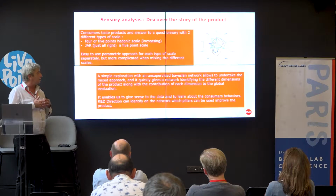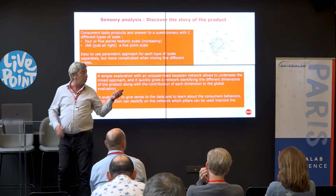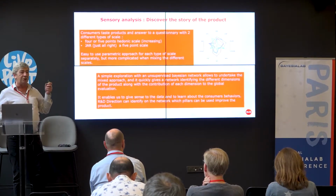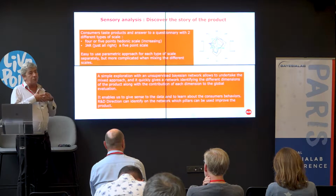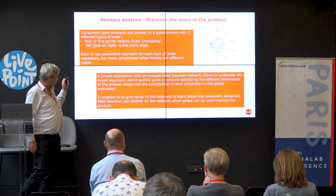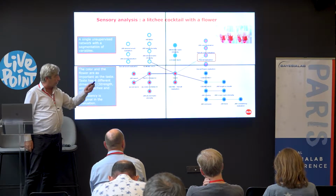In parametric methods, we can use, for one type of scale, radar or such examples, but when you have to mix the two sorts of scales, it's more difficult. When we use BayesiaLab, the mix is evident, is direct. The exploration is right, and I will tell you an example on a cocktail.